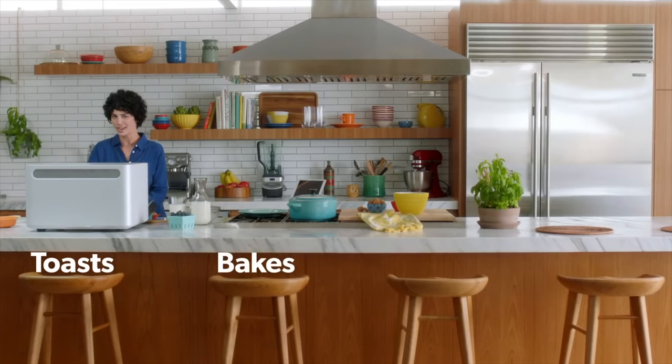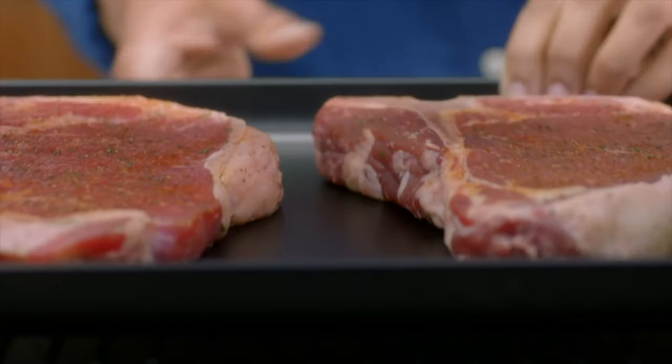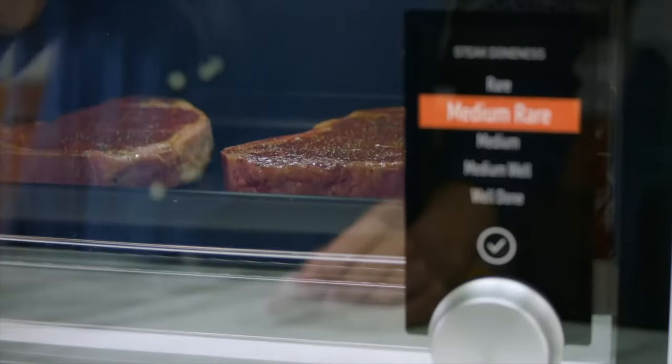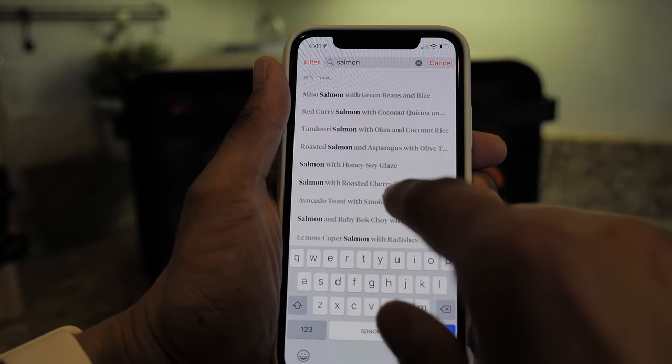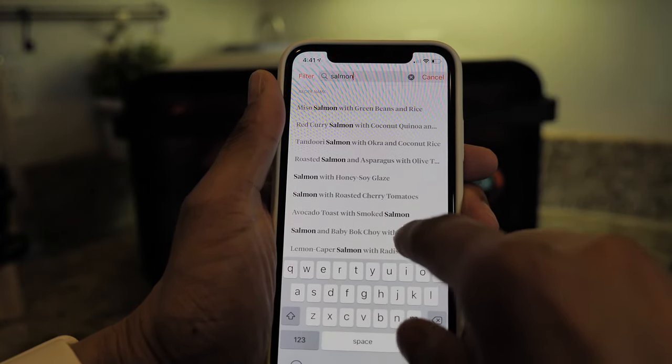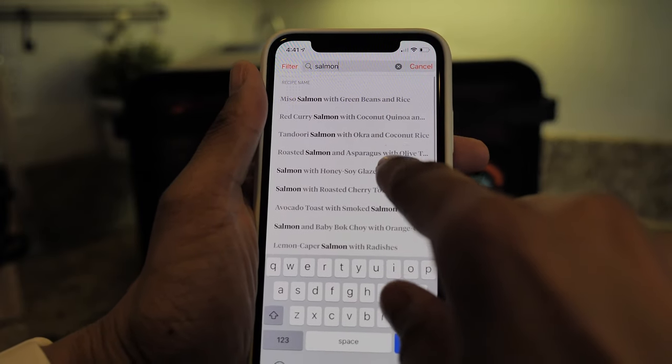I mean, it toasts, bakes, roasts, broils, air fries, all of that. It recognizes most foods that you put into it, and then cooks it just the way you want it without even having to keep an eye on it while it cooks. Since it can connect to your home Wi-Fi or internet, you can control it with any smartphone, iPhone, or iPad, and use the app to control many of its features.